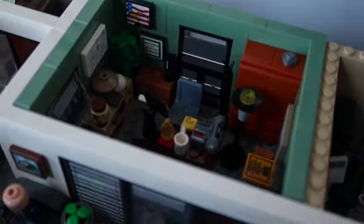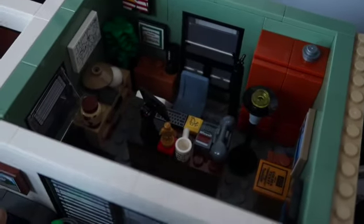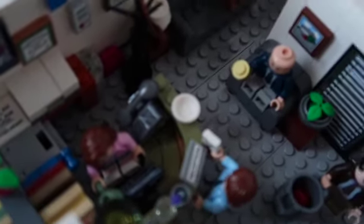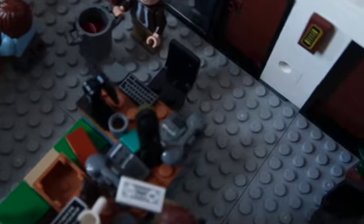There's also poop under the desk from when Todd Packer pranked Michael. The Post-it note that Pam leaves Michael because he wants them. The chili, the letter, the teapot, the umbrella. A lot of things.